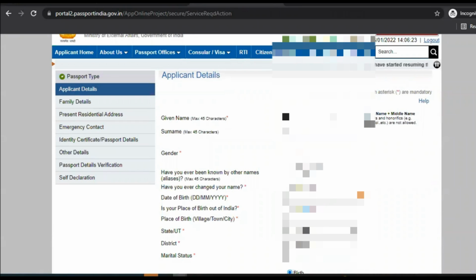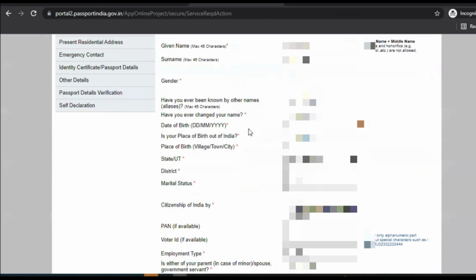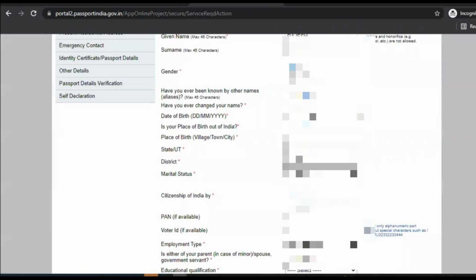Yeah, and here the given name and the surname, whatever details you're gonna give, it should be same as whatever is there in your previous passport. So ensure the details are same. So have you ever been known by other names? No. Have you ever changed your name? No. And I'm just going to give my date of birth.